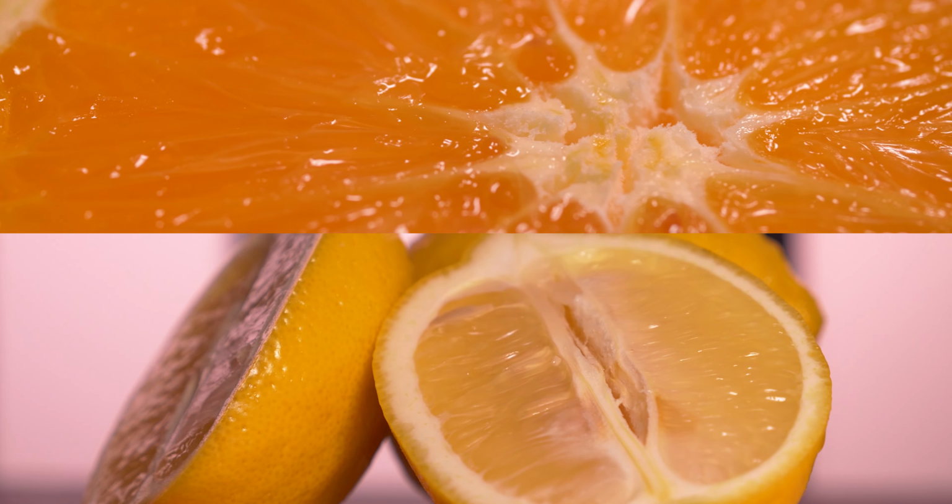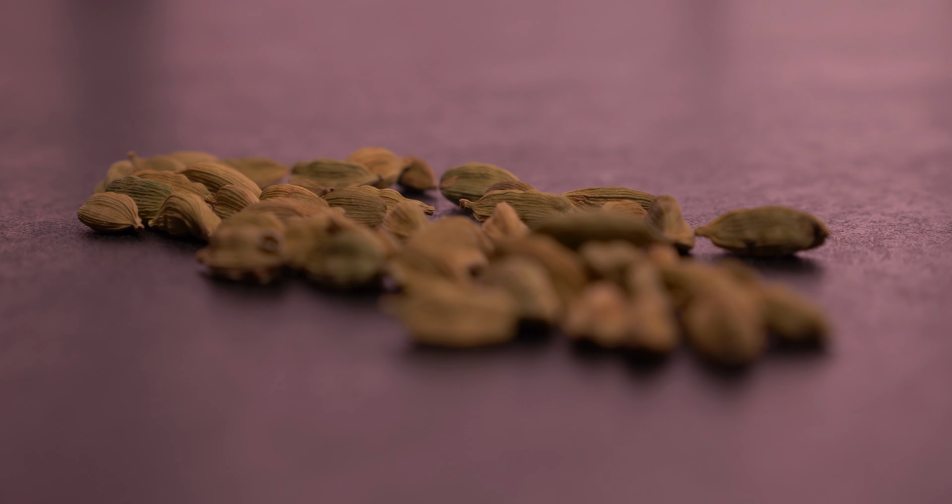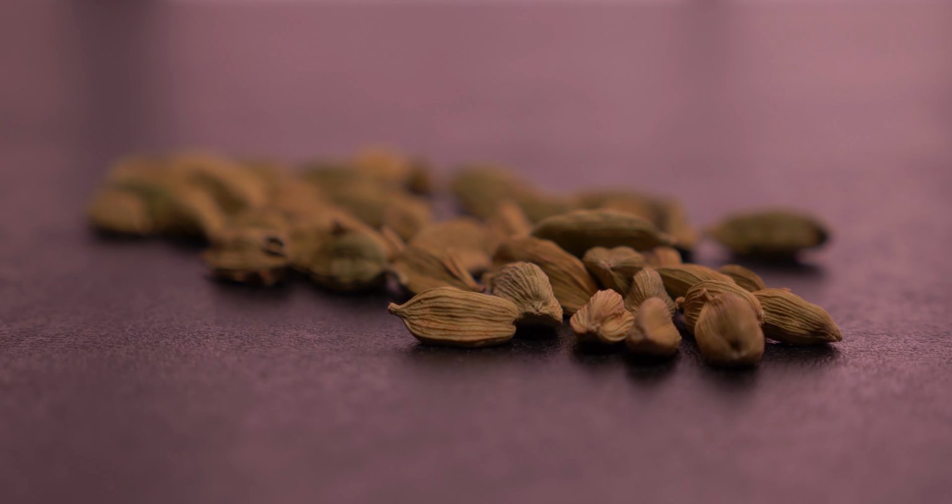On the opening, you get lots and lots of citrus. It's a bit sharp for me. You get an inkling of cardamom as well. Then on the dry down, that's where it becomes more aquatic. You get a little bit of that rose. But even on the dry down, it's super sharp. I don't feel like this fragrance is very well blended.